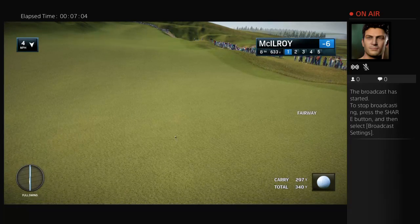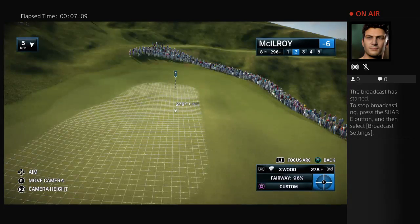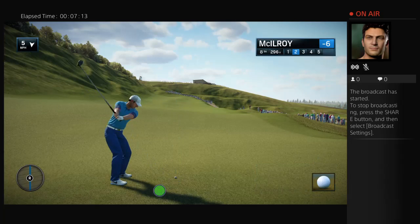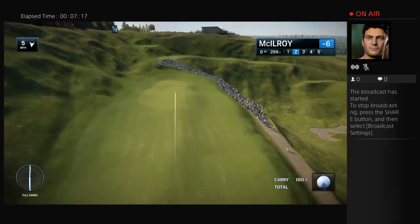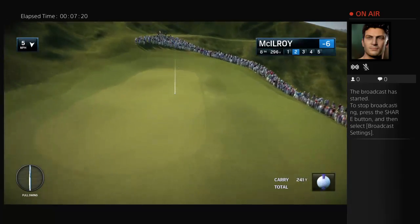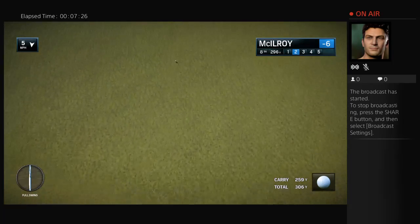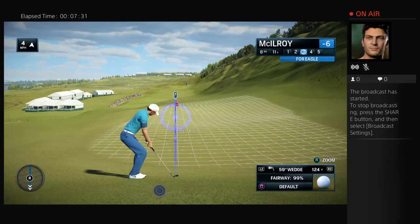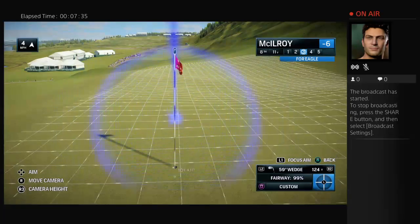Great lie, and what a great shot. He has really hit it a long way. Looks like he's going to have a go at it here at the par 5, his second shot. It was almost like that's what he wanted to do, but why would you want it to run over the back? Frank, this is a position where a player is absolutely licking his chops here. Good chance to make a birdie.